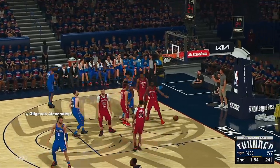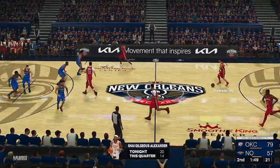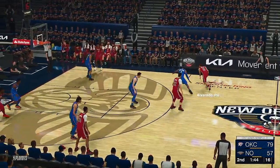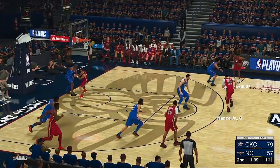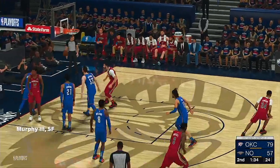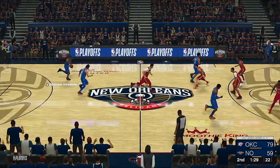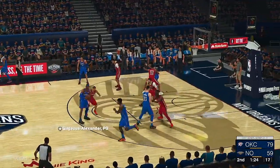And a wide open look for Gilgeous Alexander. That's a nice feed that time from Wiggins. This quarter belongs to him, and that's how you do it when you're out in front. Don't play it safe. Keep that momentum going. Covered by Wiggins. 1 up, 1 down. 2 points with his first shot this game. And defensively, they are on their heels every time the ball comes inside.